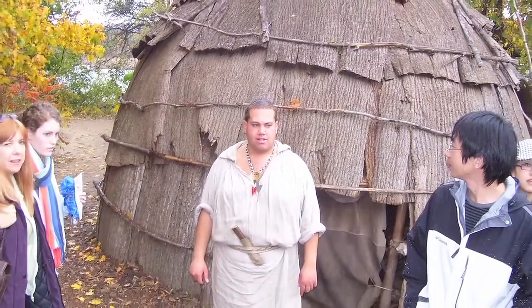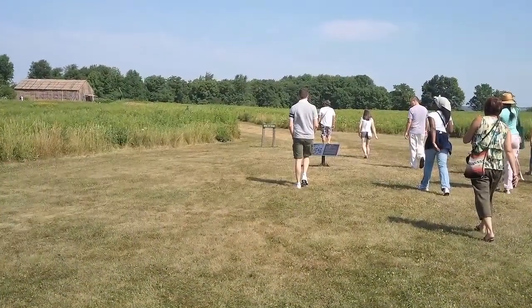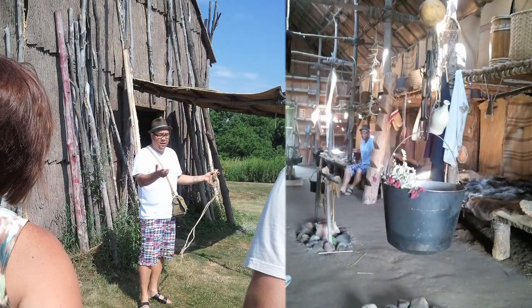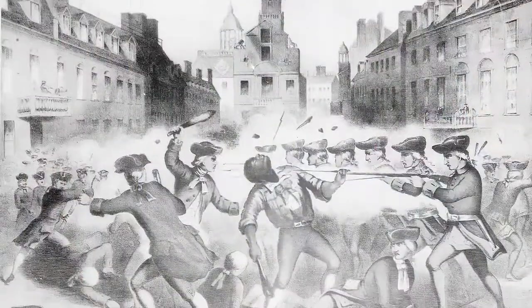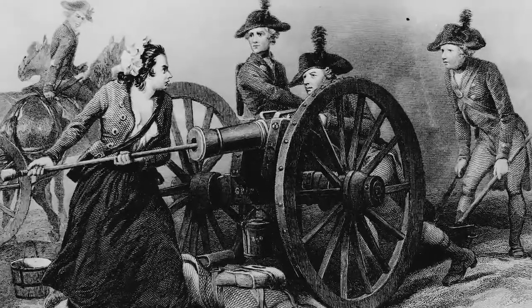This is not the all-white male tour. We go to sites, again, at Plymouth to see a Wampanoag village, but also we stop in New York at Ganondagan, which was a Seneca site where we see a longhouse. And I think there's also an emphasis, especially when we're in Boston, on African Americans and their role in the Revolution, and women as well.